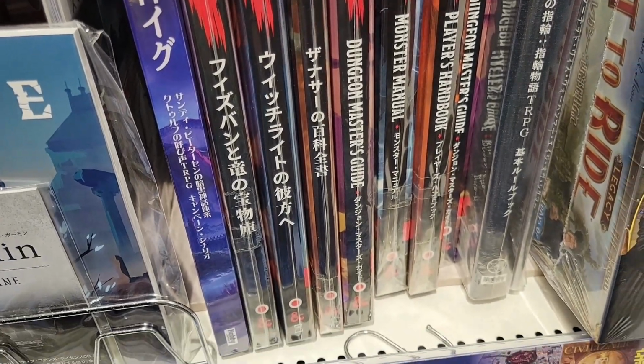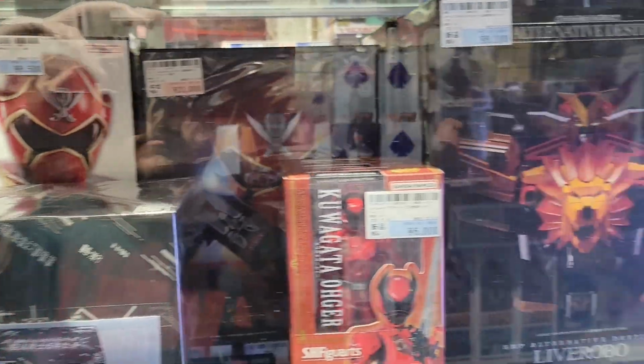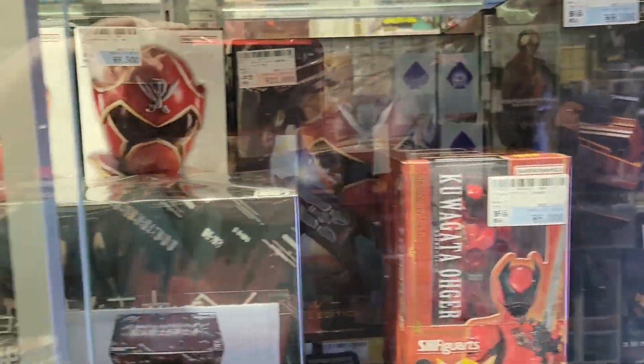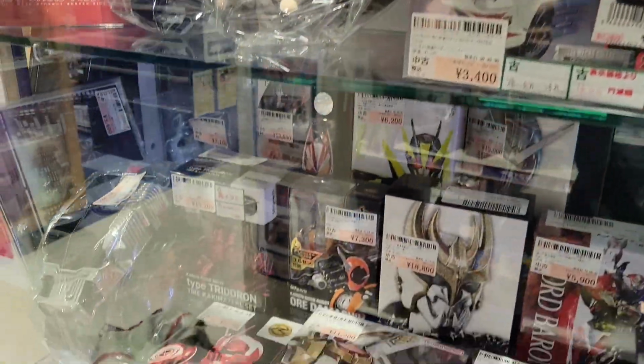I really wish I had a lot more money with me and a lot more storage with me so I could have brought back a lot more of the Super Sentai and Kamen Rider stuff that I saw while I was there in Japan.